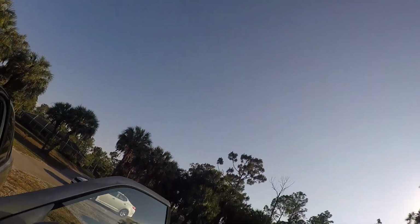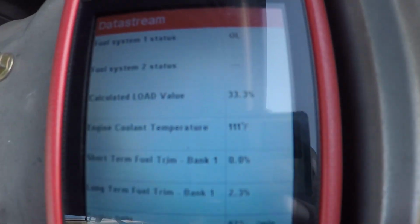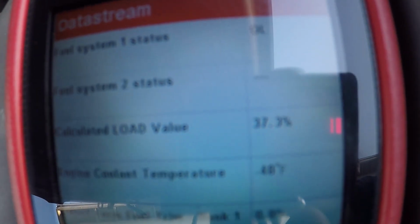So I hooked up my scanner, which shows live data. And you can see it's at 195 degrees right now for coolant temp. But if I shake this harness, you're gonna hear the fans kick on and that coolant temp is gonna be way off. Alright, so the fans just kicked on. And you can see the temperature is going crazy. The fans are on high again.